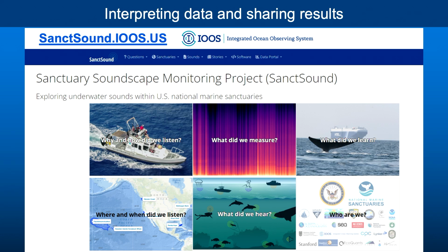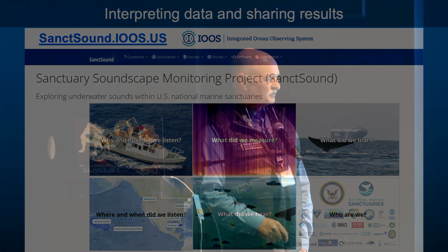And then there's also a website on the Sanctuaries. It's a SanctSound website. It's on the website of the Integrated Ocean Observing System, which is a .us site. So if you search SanctSound, you'll learn more about this project. Why and how we listen to sound explains in more detail what I said. What kinds of things do we measure, frequencies and decibels, what we've learned. If you click here, there are these cool web stories. If you want the story of what happens when a cruise ship comes into Monterey and goes out, and what that does and how it sounds, it's right here.